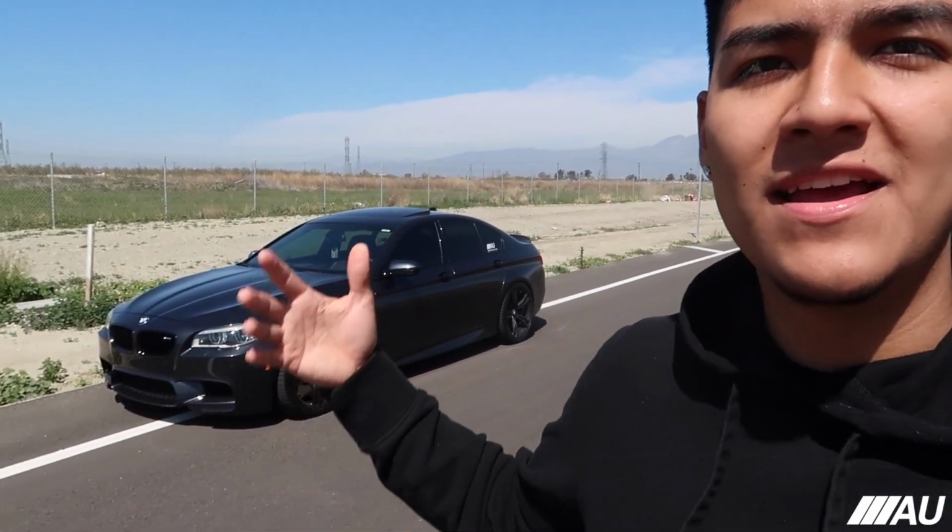I got my F10 535, and I fell in love with that body style. And then obviously we have the M5, same body style, besides it being a little bit wider, but pretty much the same exact body style. And the engine is a 4.4 V8 twin turbo. What is there not to love about this car?